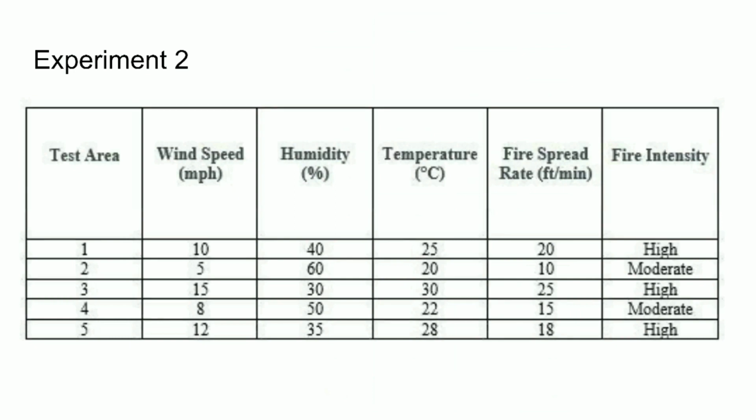Experiment 2 introduced a different dimension to our research, the impact of environmental factors on wildfire spread. In this experiment, we meticulously designed controlled tests that investigate the interplay between key factors such as wind speed, humidity, temperature, and their influence on fire behavior. By conducting controlled burns in test areas with similar vegetation density and topography, we were able to isolate the effects of these individual factors.